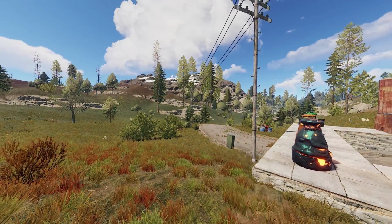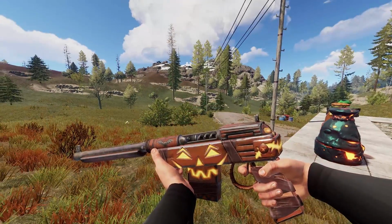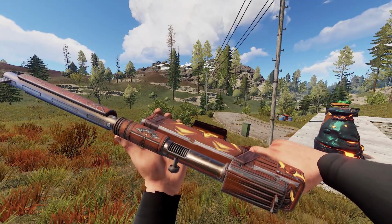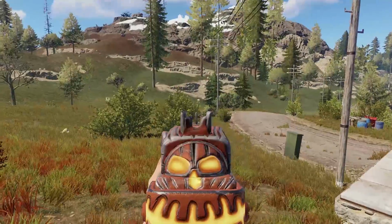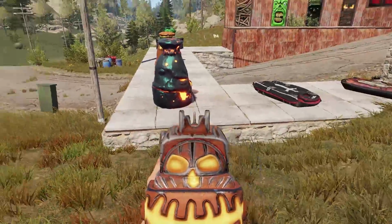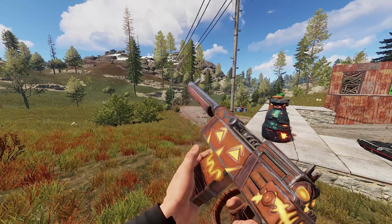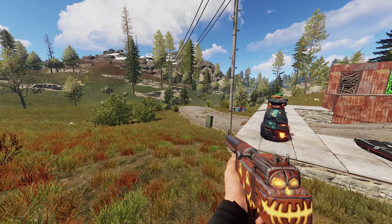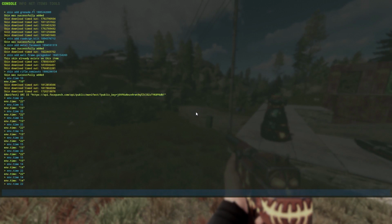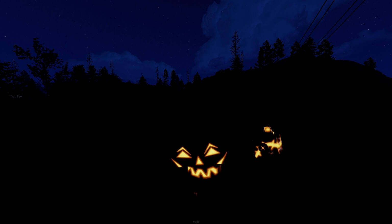Alright. Next, we've got a SAR for you. This one's all sorts of Halloween-y pumpkin goodness. It is the Pumpkin Head SAR from Jessen. Aiming down the sights here, you've got quite a bit of the pumpkin glow in your face. Go ahead and do a reload there. And let's go ahead and cycle through these and take a look at their glow before we move on to the next ones. So here's the SAR.